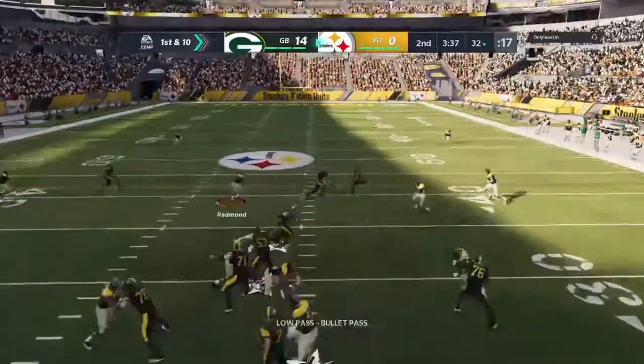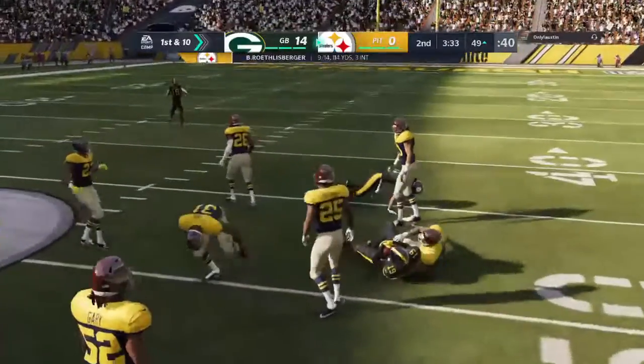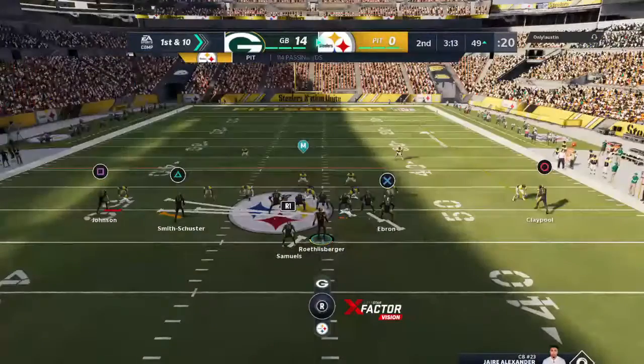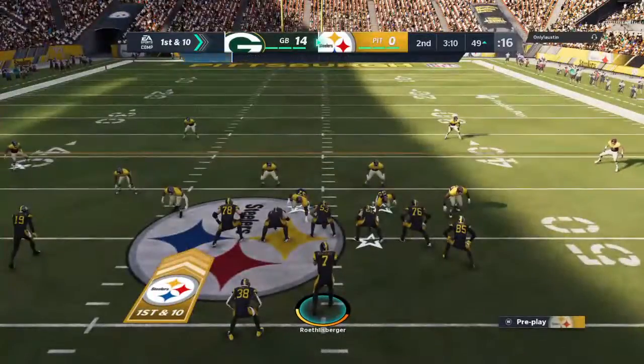From the shotgun, it's Roethlisberger. Hitting Juju on the slant. And he'll be taken down, but not before he works it past the 50. 19 yards that time for number 19. This offense finding its legs now. Here's another 1st and 10.